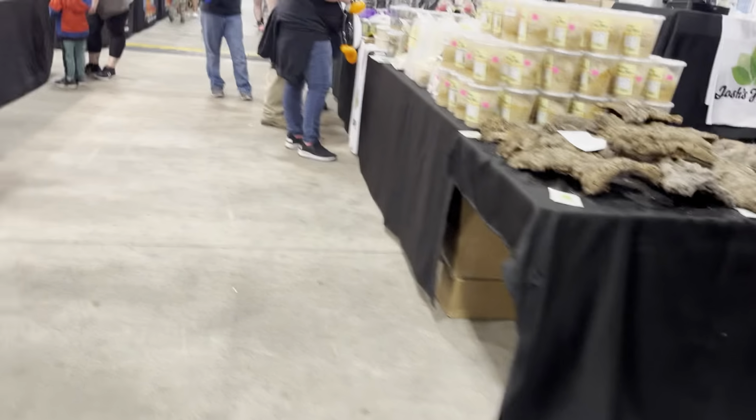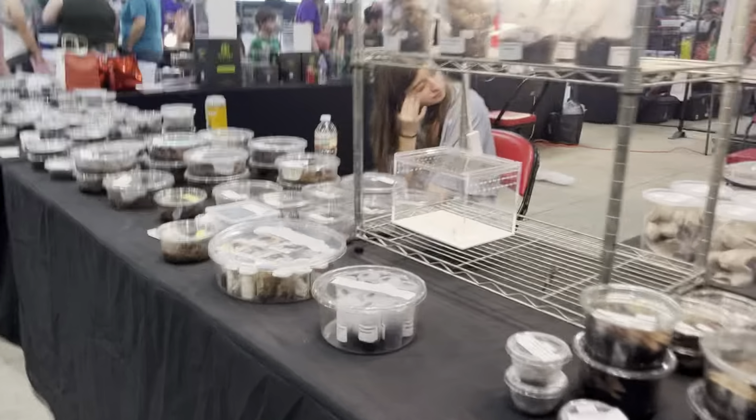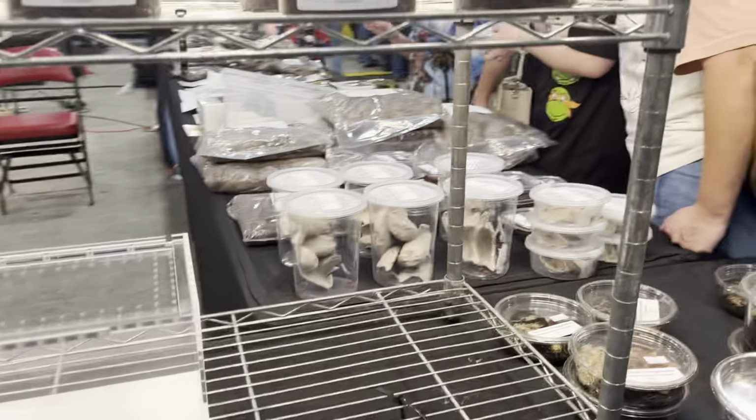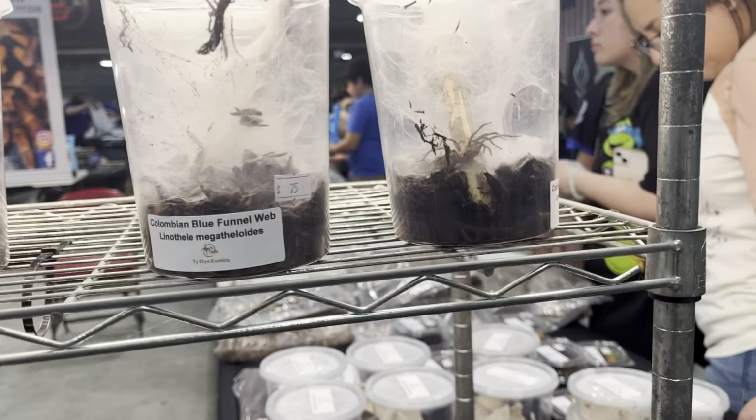Let's go this way. Where are they at? Straight ahead, let's go this way. Ooh, look at those spiders. I wouldn't get a spider though. Yeah, these are the ones. Ooh, got me. But no, look at that spider. It's a funnel web. I thought those were funnel webs.